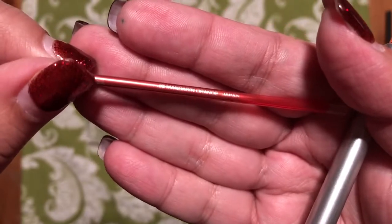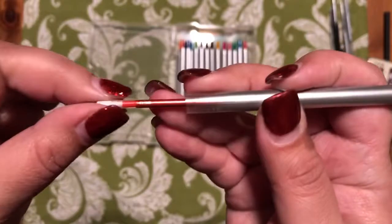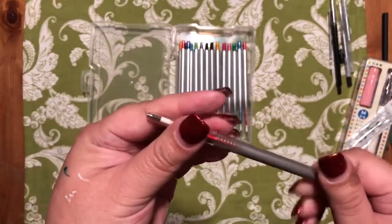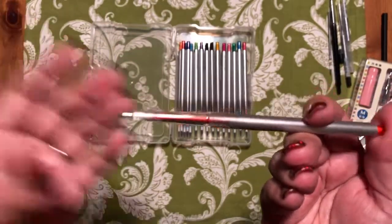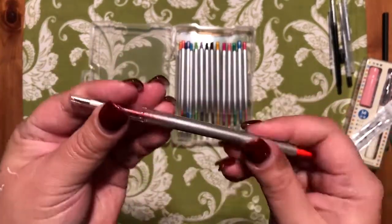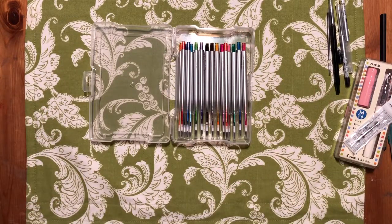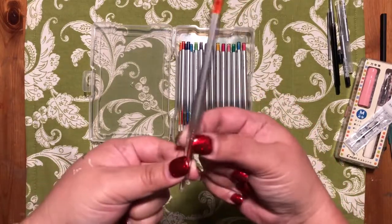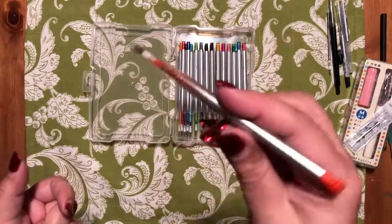You can get the refills for these online, and I want to say they're like $1 or $2 for the refill. So once you invest in the bodies, it's nothing to keep them refilled. And you can also buy bodies that will hold like 3 to 5 of the refills. So like the Kaleido pens, and they are gel pens.